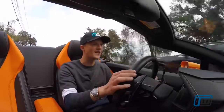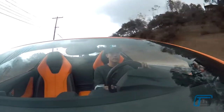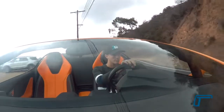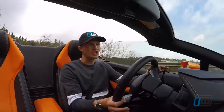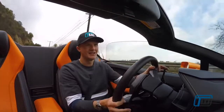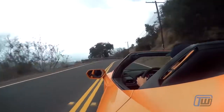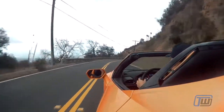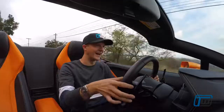Forget the soundtrack for a second, we are in a 600 brake horsepower V10. It has the all-wheel drive system that a lot of Lambos use now, that's come over from Audi, which just means you have endless grip through the corners and the ability to just power on whenever you like. This thing will get you to lose your license so quickly.